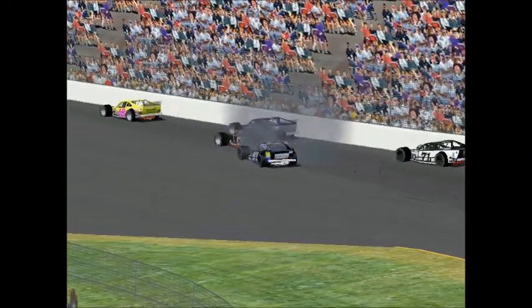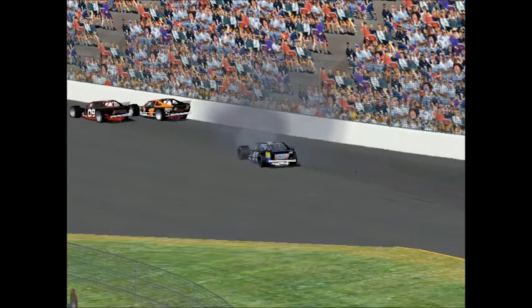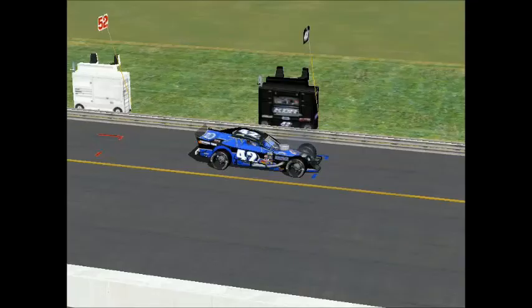So, not how Eddie Wakumbi wanted to redeem himself here at Martinsville after his last place finish in the earlier Martinsville race. So he will get back-to-back Martinsville last place finishes. Well, we'll clean this mess up on the backstretch, make sure all the oil is gone as he gets teleported back to pit road, and we'll take you back to the restart.